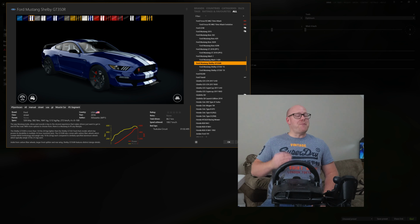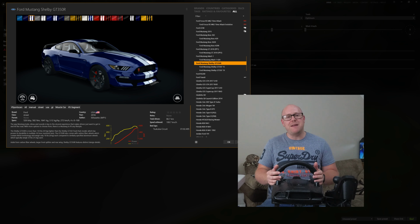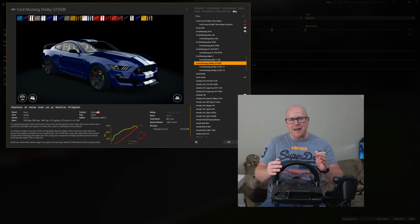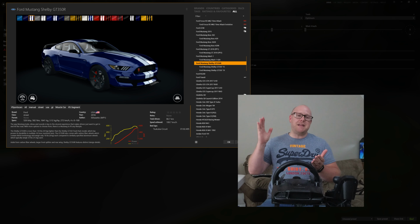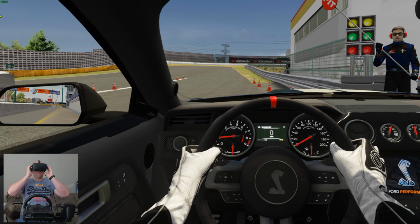Now I'm hoping we're going to get some really good times from this car. It drives superbly, it handles superbly. You just have to manage the weight very gently, but it's so tractable. I think this is going to have a very, very good place on the leaderboard. As usual, 6 laps, let's see what happens.